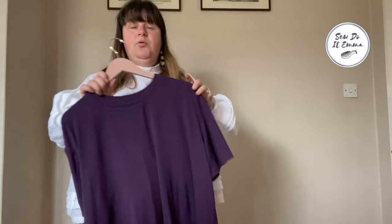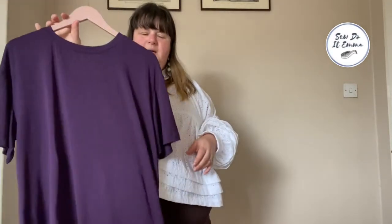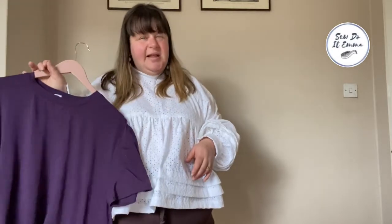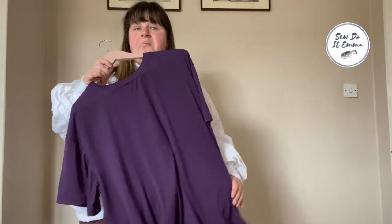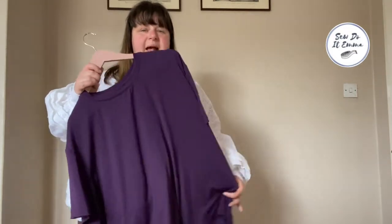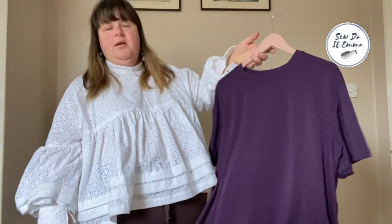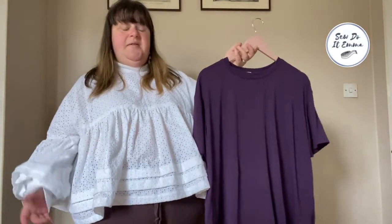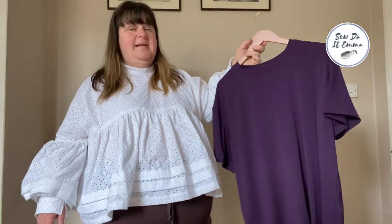I don't think he'll reach for it as much as his ready to wear ones, but I'm going to try and rectify this situation and make him a couple more Jackson tees out of maybe some solids in my stash. Yeah, it's a really good pattern. Definitely recommend it. As I said, gender neutral and goes up to a size 34.